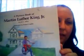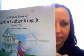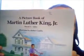This one is moving up a little bit in the readers category, and it's got a little bit heavier concepts in it, a few more words per page, but it's still probably kindergarten age, maybe kindergarten or first grade. I love this book, and I was really excited that my kids are finally old enough to read it and understand it. It's called A Picture Book of Martin Luther King Jr.